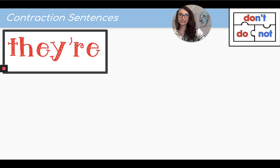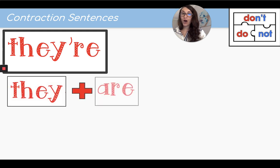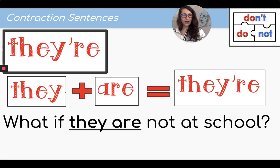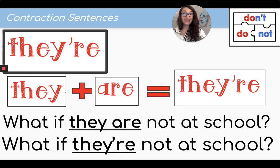We've got one more contraction to learn this week, and it is they're. Now, there are multiple words for there. This one, T-H-E-Y apostrophe R-E, means they plus are equals they're. So when you see T-H-E-Y apostrophe R-E, you know it means they are. Let's look at it in a sentence. What if they are not at school? Instead of saying that, you could shorten it and say, what if they're not at school? You can take out the A, replace it with an apostrophe, and you've got a contraction.